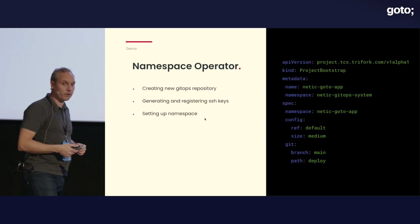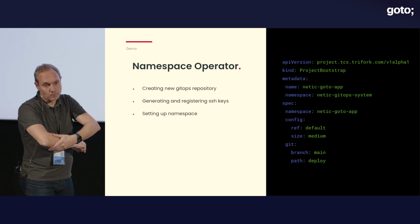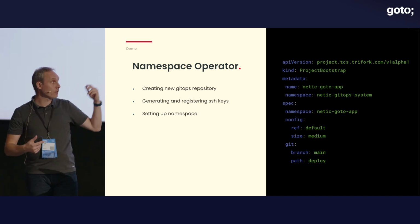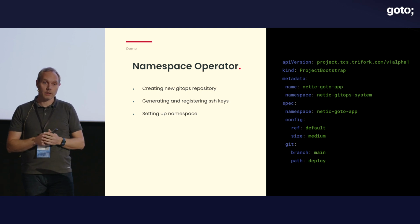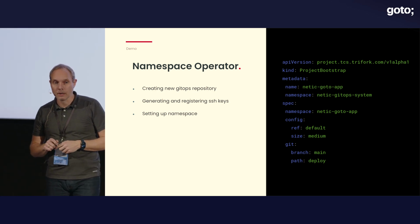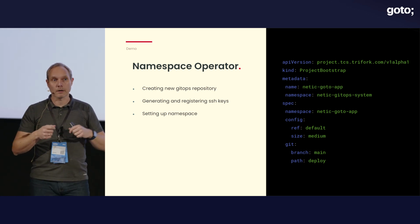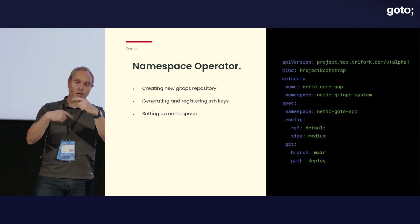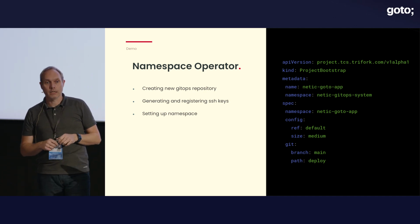We created the namespace operator, and basically what it does is all the bullet points that you saw on the previous slide. It does that in one run. So it creates a new GitHub repository. It creates a new SSH key pair, handing one over to GitHub and keeping one inside of the cluster to be able to do reconciliation.